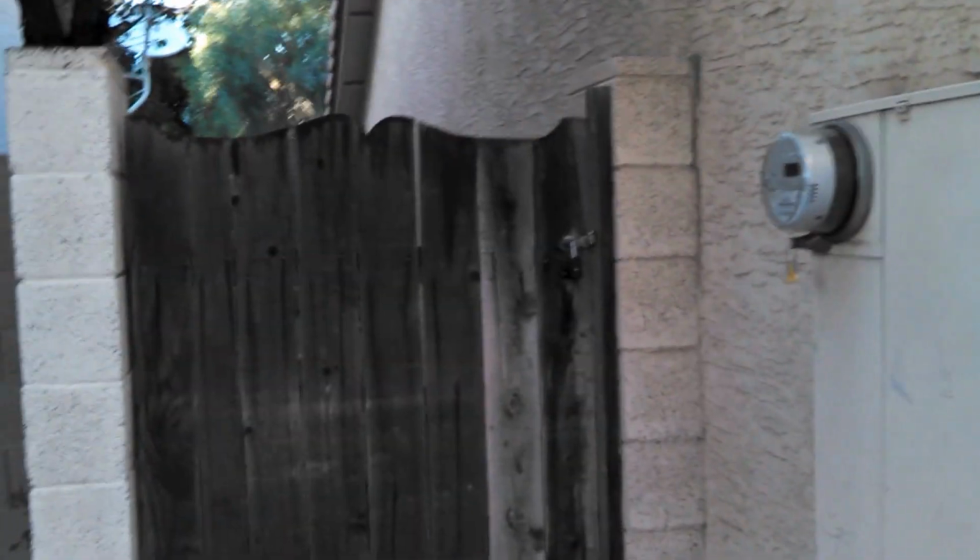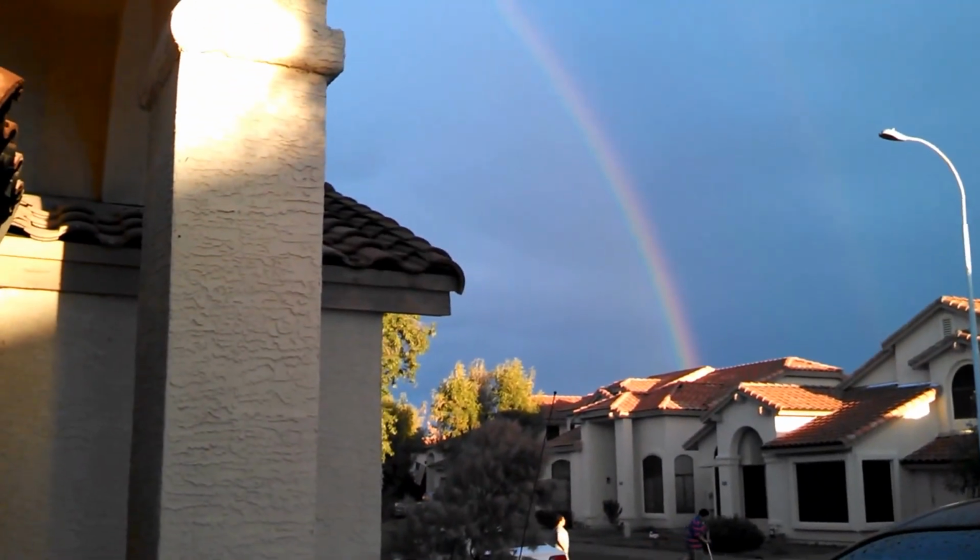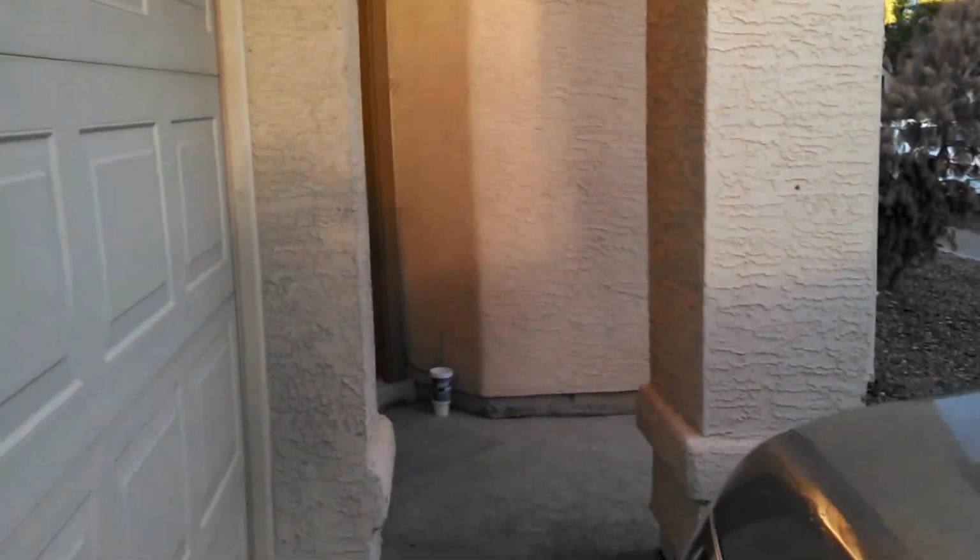Here is the utility area of the house, and I do have that gate locked. And we just had, there's a rainbow. We've had storms all day long, so it's not going to be the brightest in the house here. We'll see how the movie turns out. As you can see already, there's quite a difference. And the first bedroom on the right.